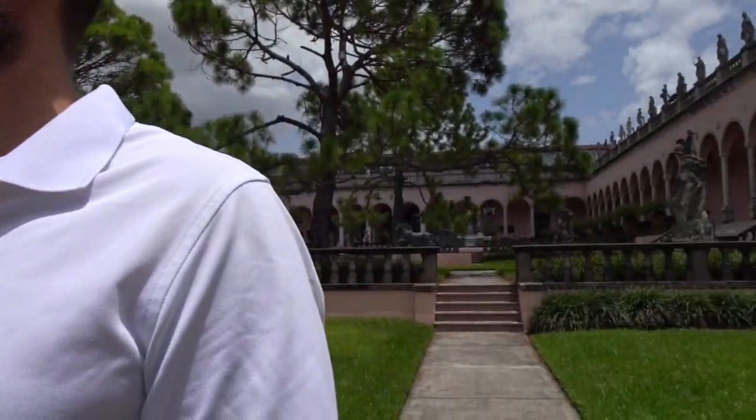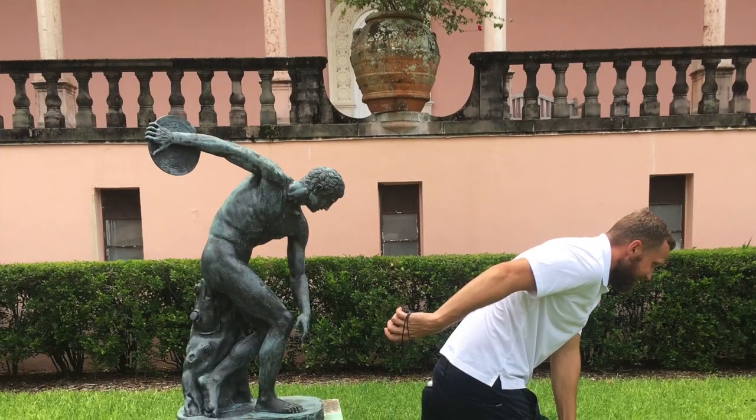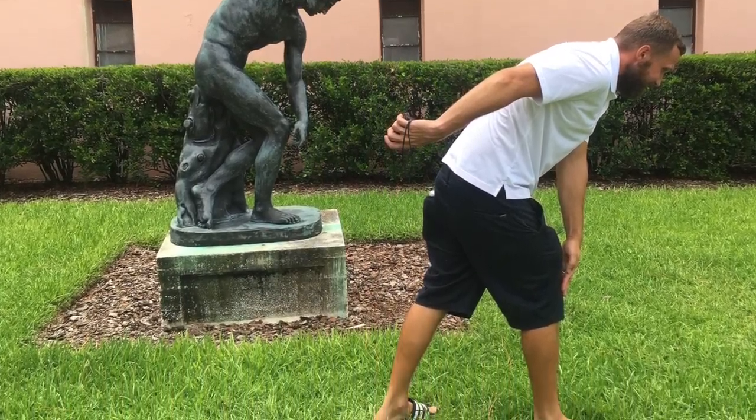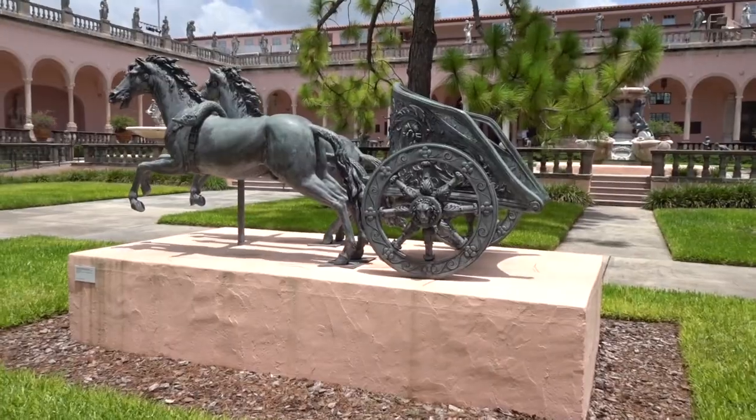We couldn't have the camera inside the art gallery. They didn't want us to bring the camera inside, to not ruin it for everybody. Yeah, it was really nice though. I guess we'll go to the other side and stand in the back of the carriage.